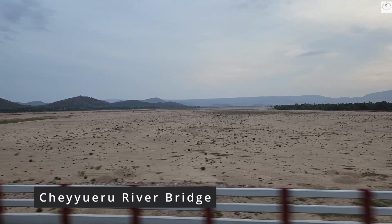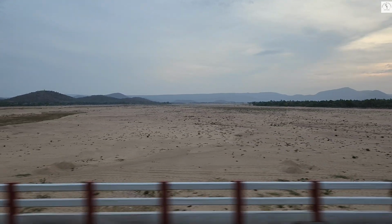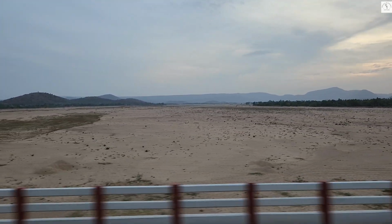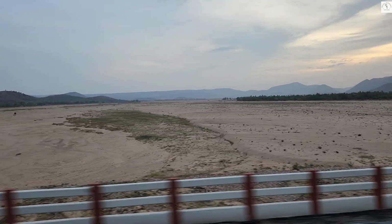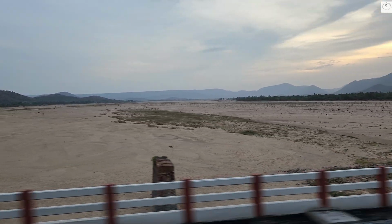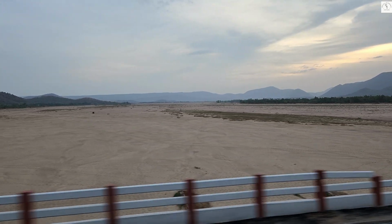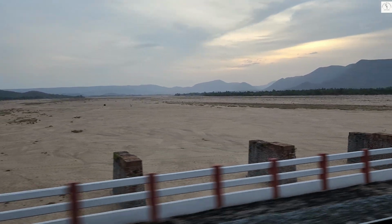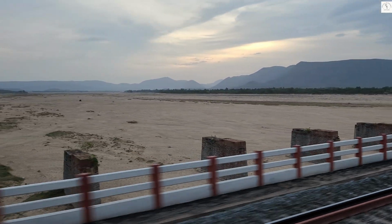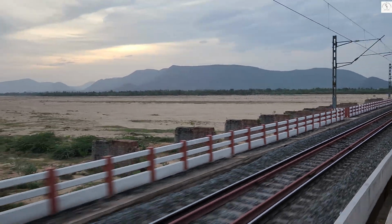And this is the Cheyyeru River Bridge where the train is passing by, and this particular river always has this kind of sand bed whenever I've passed through. I'm not sure when it has water, because I was expecting that in monsoon time at least it should have water, but still it doesn't. So I'm not sure how it is being controlled and how the water is not being controlled. That is how this particular river is. Now let's meet at Renigunta Junction.